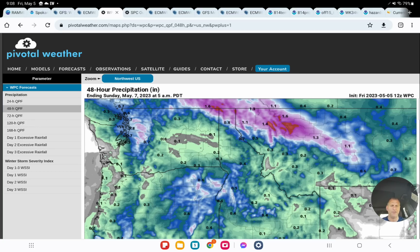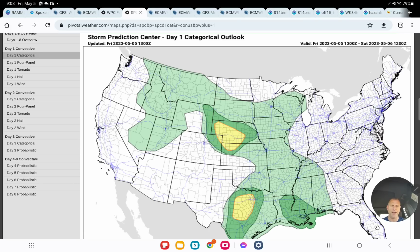This is looking at 48-hour precipitation totals. You can see Seattle about 7/10. Look at some of northwest Montana, all the way up through the northern Idaho Panhandle into eastern BC, extreme northeast Washington with pretty good rainfall amounts. Across the Blue Mountains as well. Some of the Cascades getting some pretty decent totals here with this troughing over the region now.